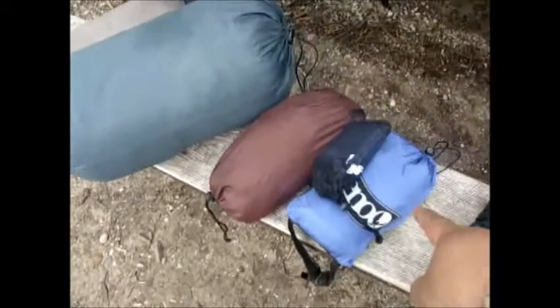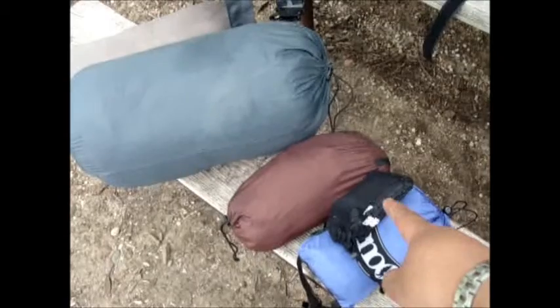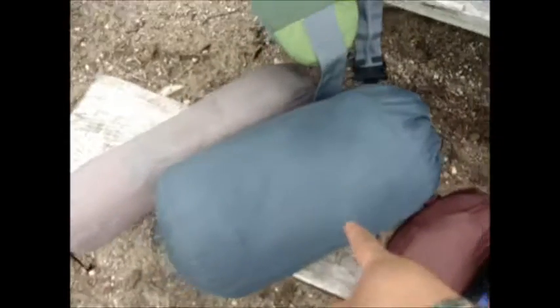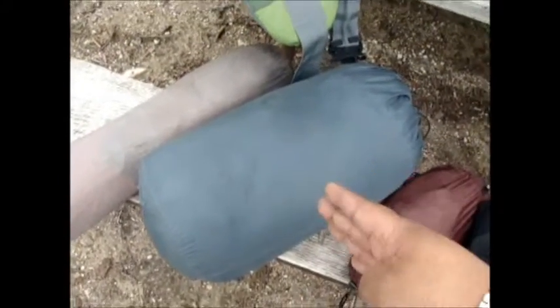So I have my Eno double nest. I didn't use the inflatable pillow because I used the Big Agnes. Inflated core, the Big Agnes Park, which will collapse about half that size because it's made of down. And then I have my tarp.